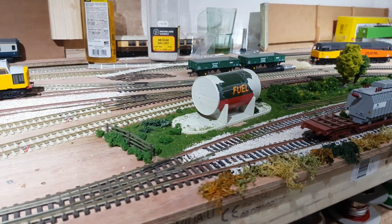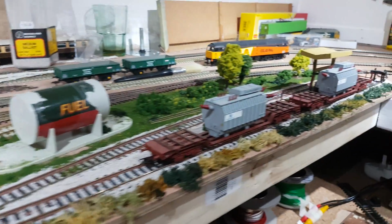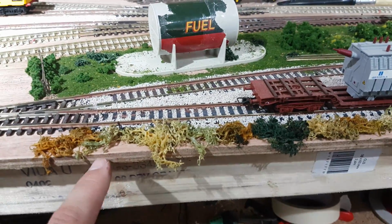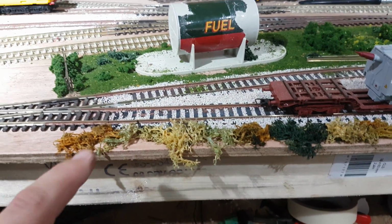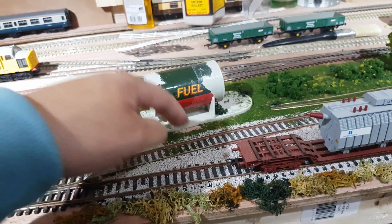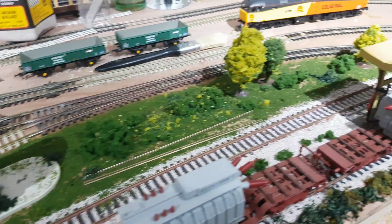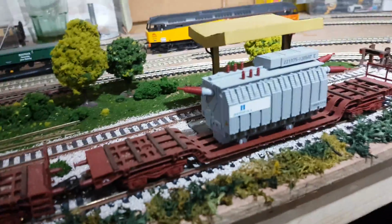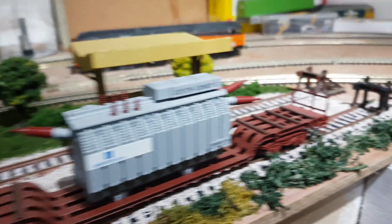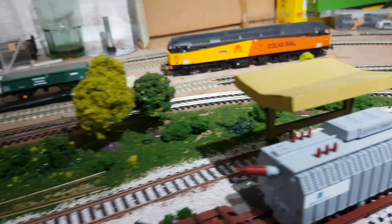On the layout this evening we have got the new fueling point. It's now complete. Obviously I'm going to have to paint all these brown so you don't see the wood. I'll probably put a bit of black stuff there so it looks like the oil's leaked. But that's pretty much done now. The only thing is the lights have stopped working. I don't know why, I'll look into it, but it's not really important. I've got the big lights on so at least the trains can see what they're doing.